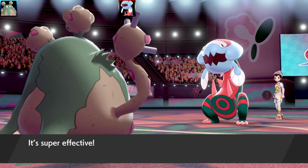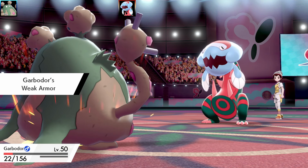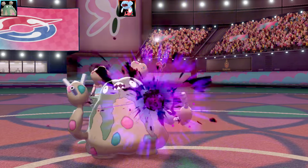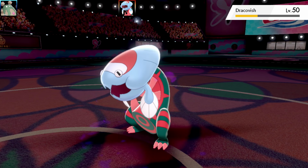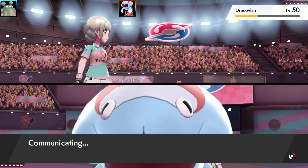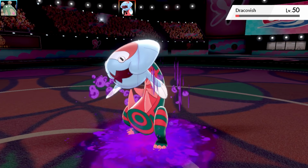So the Garbodor is going to get hit by the Psychic Fangs there, and my Weak Armor is going to activate. What Weak Armor does is, if you get hit by a physical contact move, it gives you a +2 in speed and drops your defense by 1. Going for that Gunk Shot does a lot of damage to Dragovish, and I have to decide whether to go for another one or just a safety Drain Punch. I was a little bit worried that Drain Punch wouldn't take it out, so I went for that second Gunk Shot. It doesn't miss, and Dragovish is going to go down. Really nice start there.